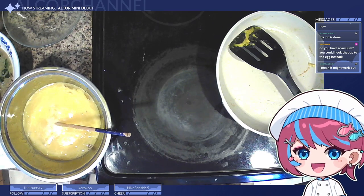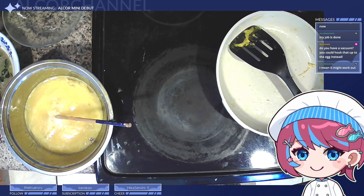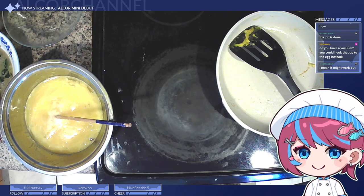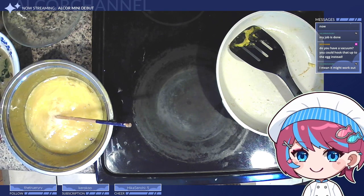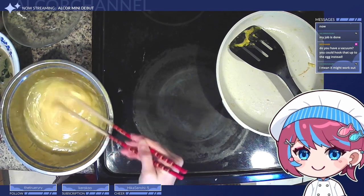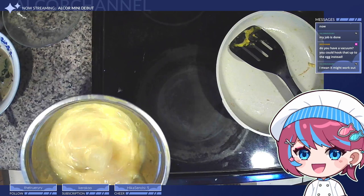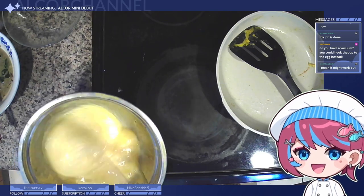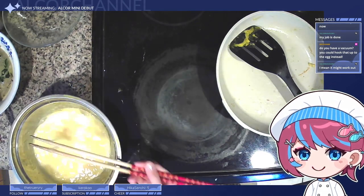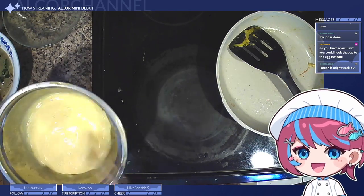Now that we've gotten the stuff out of the egg, big mixing chopsticks. This actually feels thicker than the ostrich egg. It's very goopy. Goopy. I don't know if you can hear my dog, but he's whining at the door because there's probably a squirrel outside.